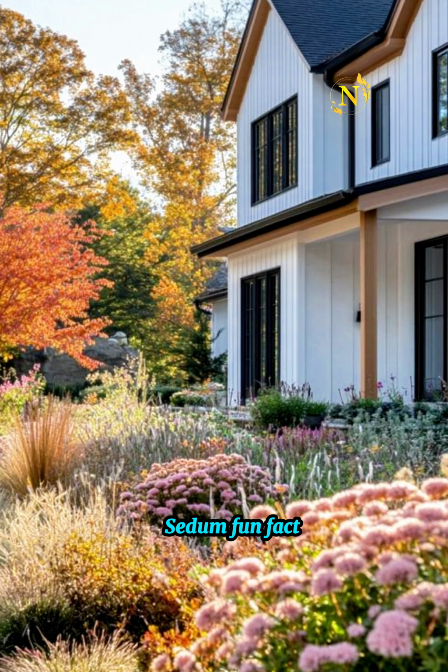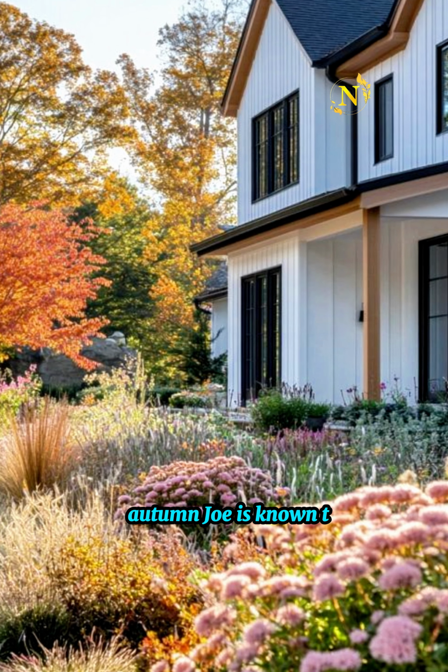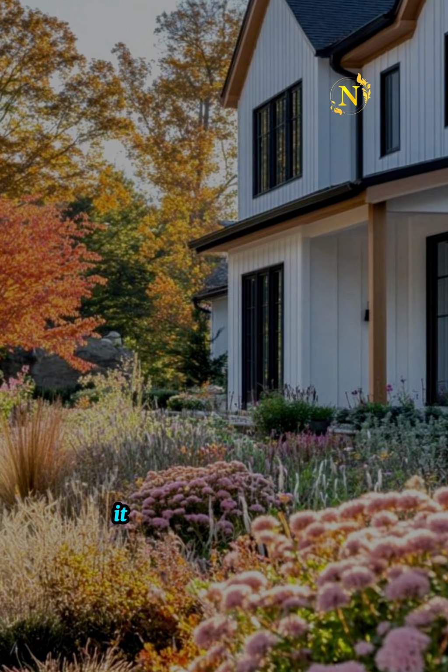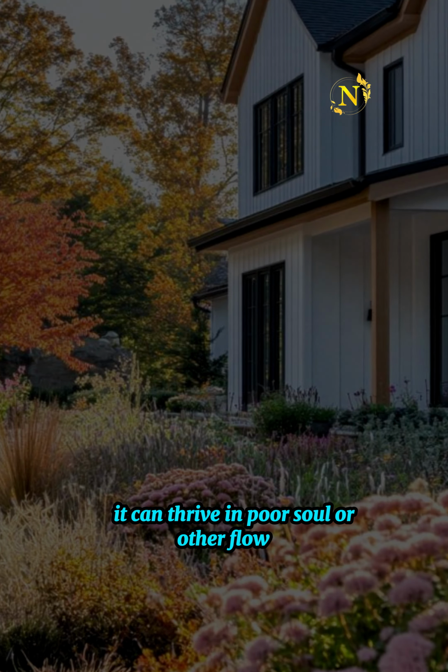Sedum fun facts: did you know Sedum Autumn Joy is known to attract bees and butterflies? This plant is so tough, it can thrive in poor soil where other flowers fear to grow.